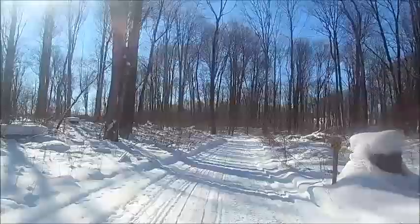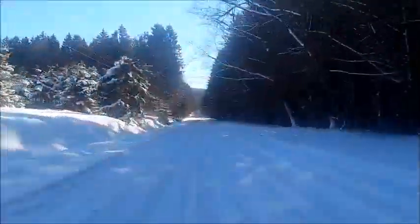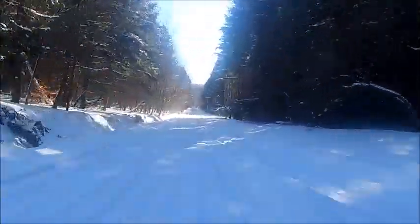And then this is super improved. This used to be a one track bumping through the woods, never been groomed ever. And now these guys got some big equipment and are doing a super job.